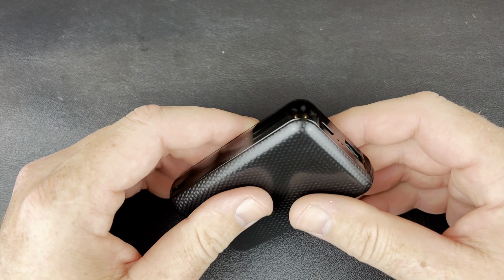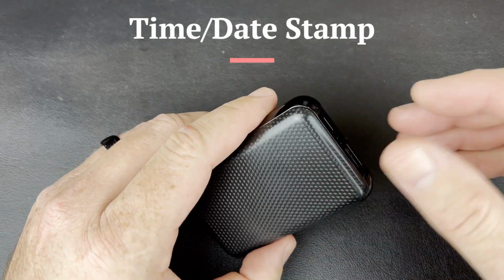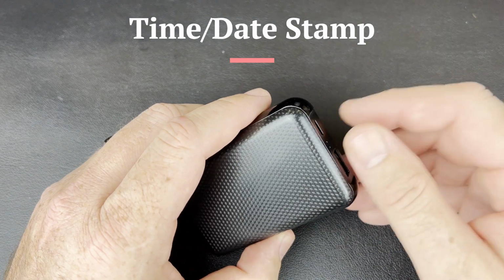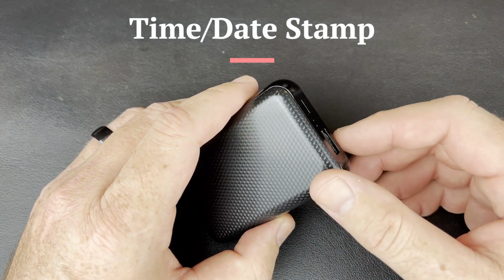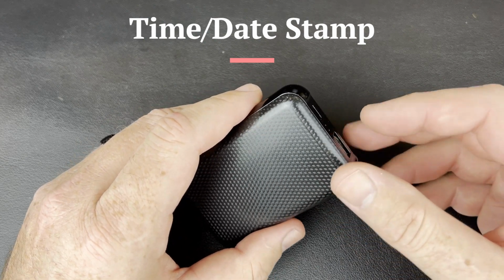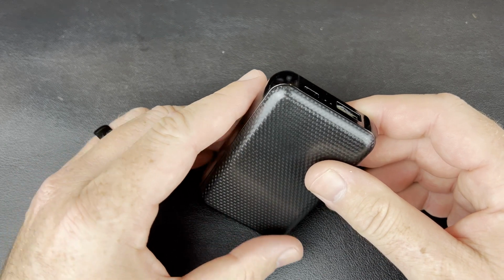And the last setting is the time and date stamp. It will sync up when you save these settings. It will sync your computer's time and date stamp to the recorder, so you know when each file recording takes place, so you're not left in the dark as to when those recordings took place.